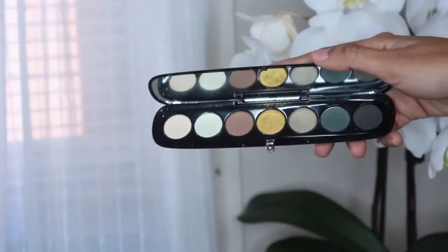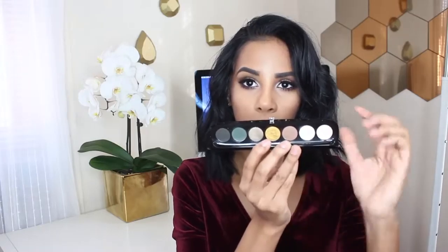And then another favorite of mine is Editorial, which has some pretty green and a really pretty gold one in the middle as well. I just really love the formula of these eyeshadows, and the pigmentation is to die for. Like, a little bit goes a long way.